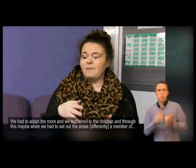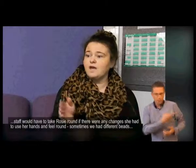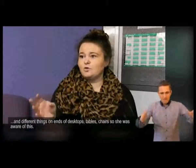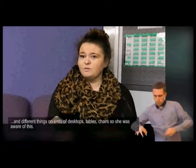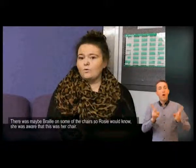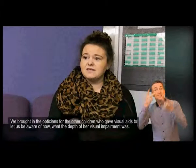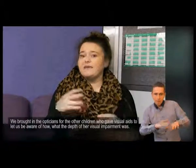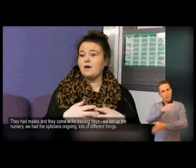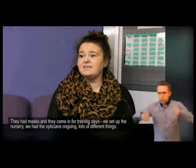We had to work with the child as normal. We had to speak to her parents. We had to speak to Elaine, who came in to help us with our learning. We had to adapt the room, and we explained to the children. And through this, when we had to set out the areas, a member of staff would have to take Rosie around if there were any changes. She had to use her hands and feel round, sometimes with different beads or different things on ends of desktops, tables, chairs, so she was aware of this. There was maybe braille on some of the chairs, so Rosie was aware that was her chair.